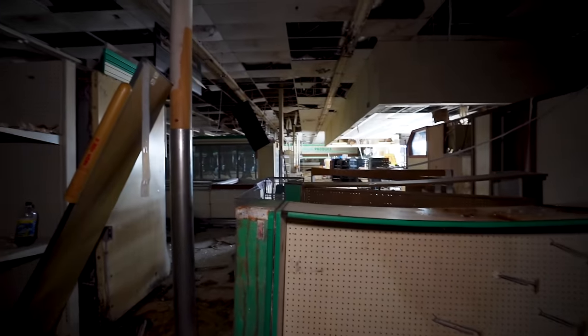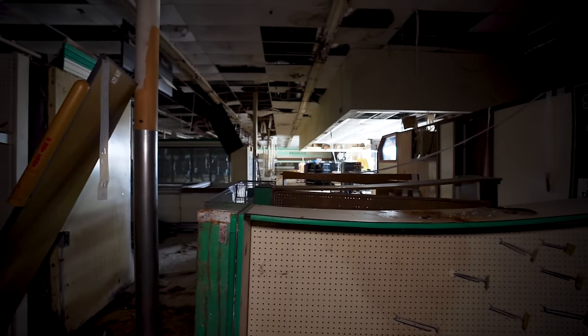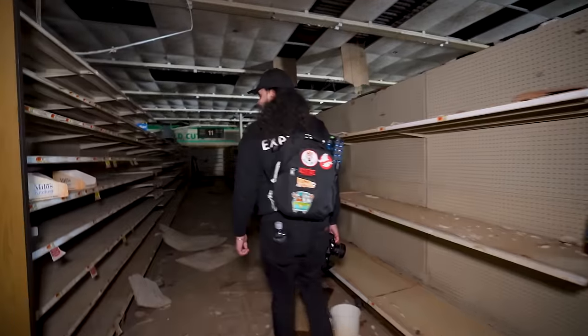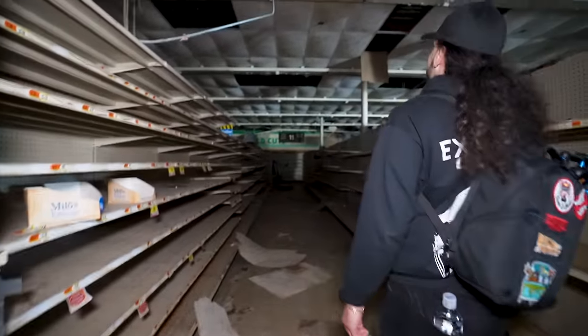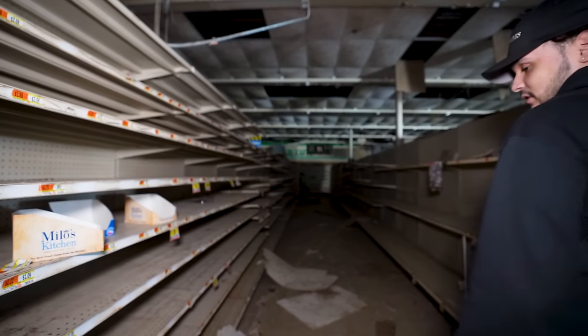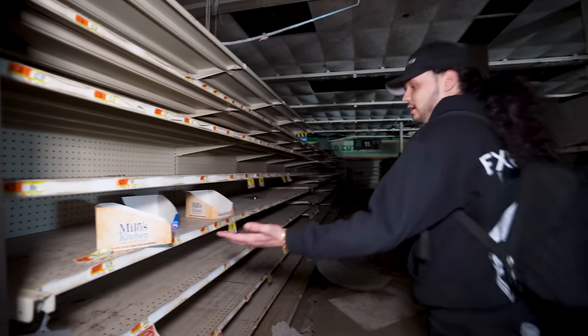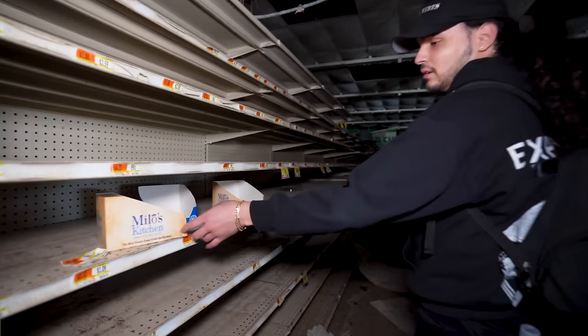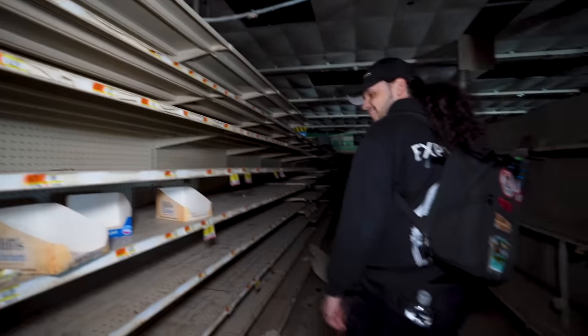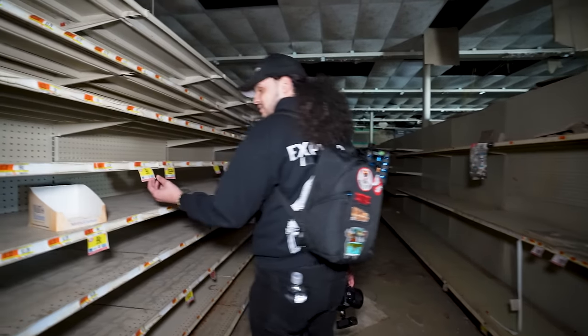Now it's really bright over there because that's where the front is. That's good though. Look, we can see better. So this aisle says cat food, cat litter, dog food, facial tissue, and bath tissue. Over here, there's remnants of cat food, I guess? Dog treats. Cool, 59 cents. Wow.